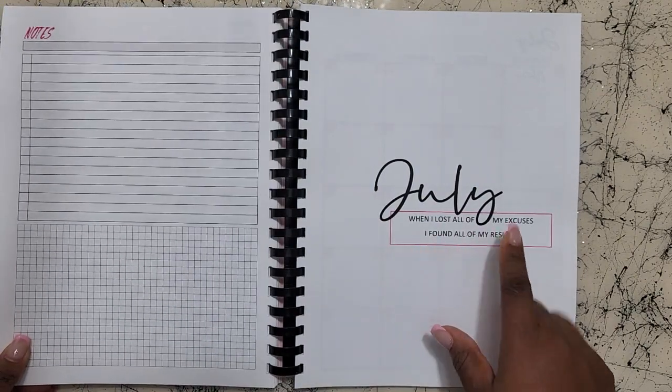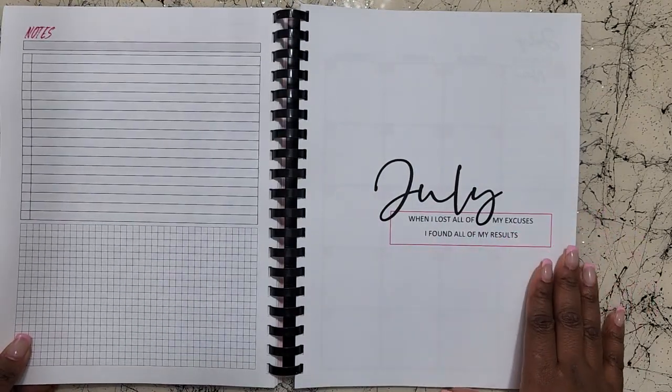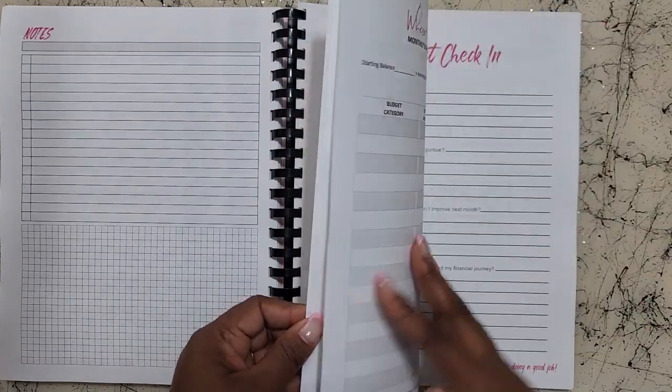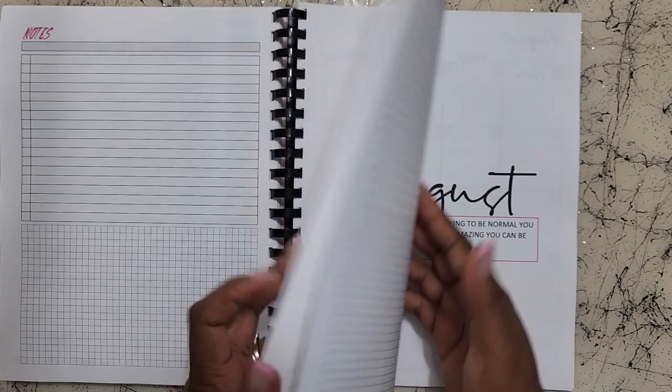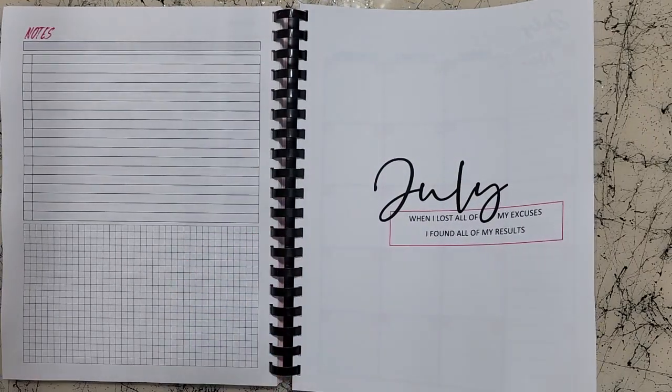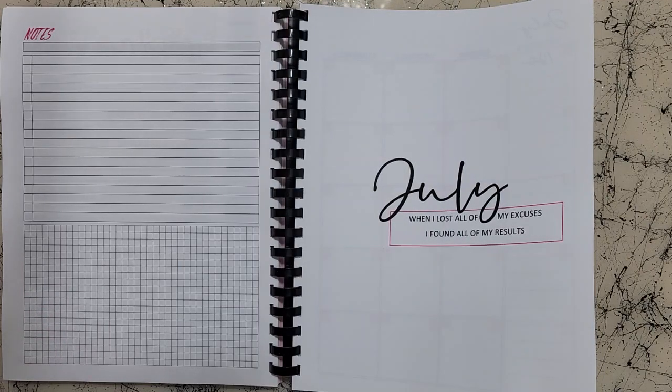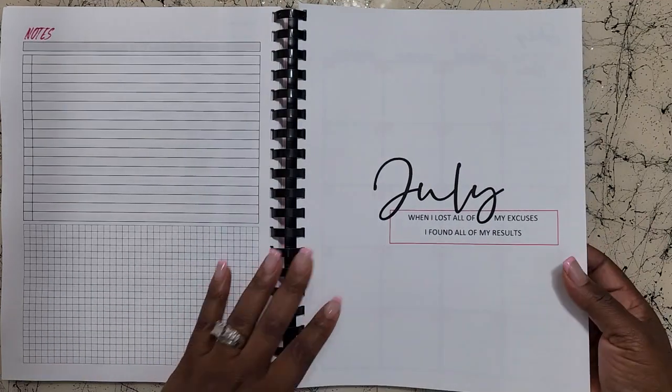Then we have July. When I lost all of my excuses, I found all of my results. I need you guys to find your results this year in 2023. It's time. The market is shifting, and you guys really need to jump in so that you are aware of what possibilities your finances hold.